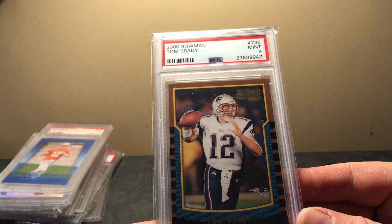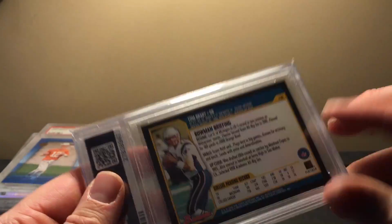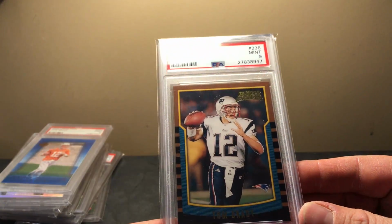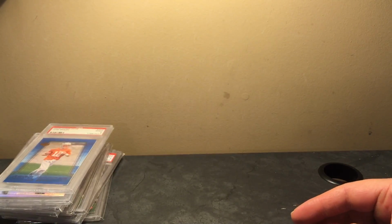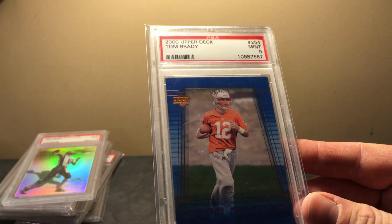I recently got this one back. I think it was a GMA 10 that I snapped, and it got a mint 9, but I was just double checking the card and looking at it over and over, and it looks like a 10 to me. So to me it's a 10. That's in a nice slab. I love this one. I think I like this one a little bit more than the Bowman.